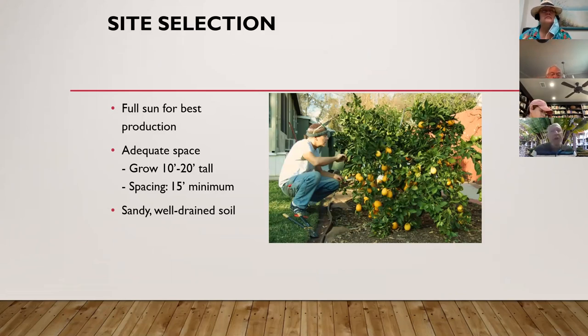In selecting a site to plant a tree, sometimes you don't have much of a choice because it's what you have. I remember when I was planting my trees, as much as I would have wanted to plant in full sun, I just wasn't afforded that privilege because my neighbor's trees were shading. So sometimes you have to do the best, but go for full sun because you would probably get better production when you have your trees in more sunlight.